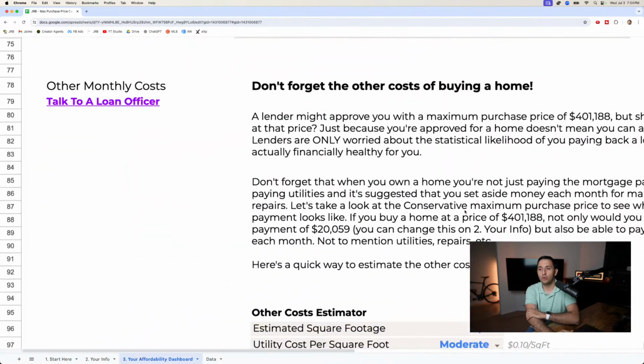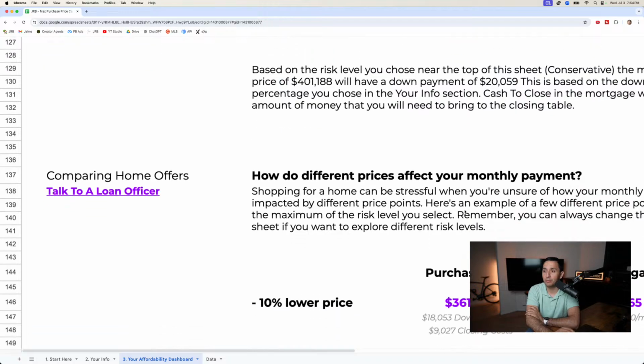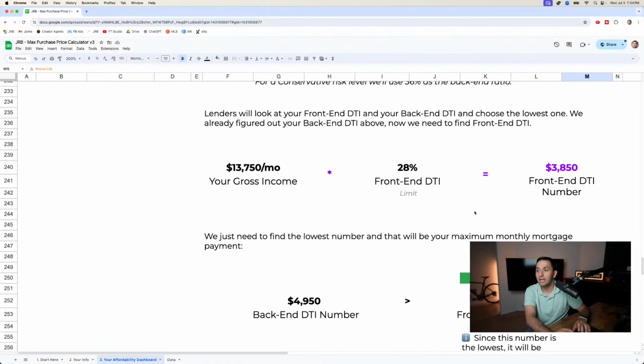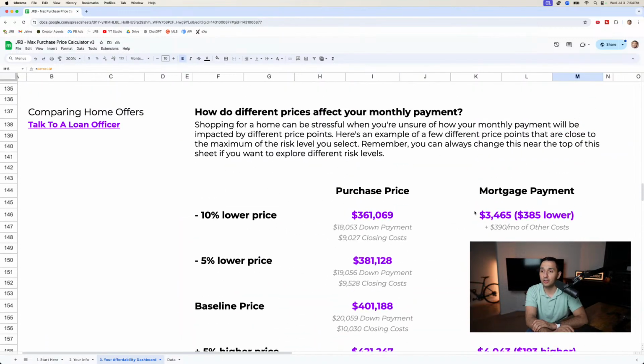Now, I want you to scroll down. We're not going to have time to go through all of this here, but I want you to scroll down through the rest of this calculator because it gives you, let me zoom out, so many different good numbers that you can use in real time.